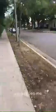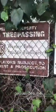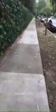I actually looked up that house the other day. It's for sale. A little over $2 million. Real nice. I love the trees. You can't see all behind this bush and barbed wires, just all studios. No trespassing. Warner Brothers studio facilities. And we shall continue.